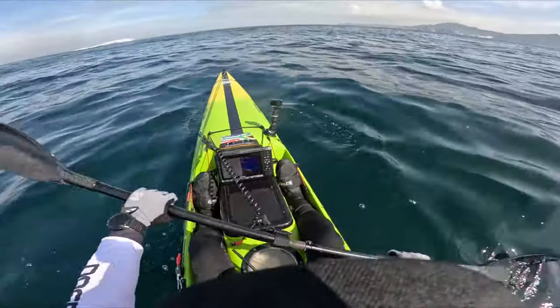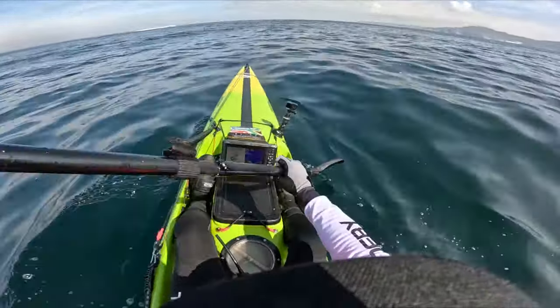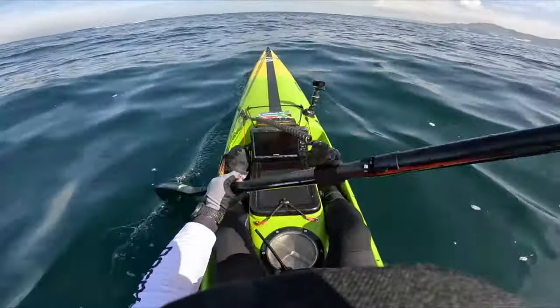Hey guys, and there's a good example. A nice little sunfish in front of us. He's just chilling. Let's see if we can get a nice video and image of him.